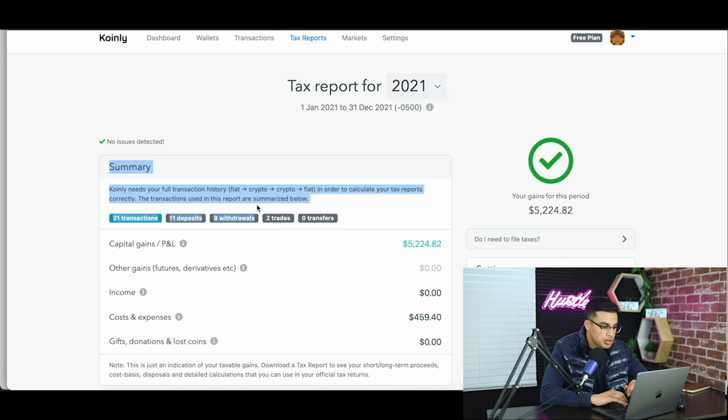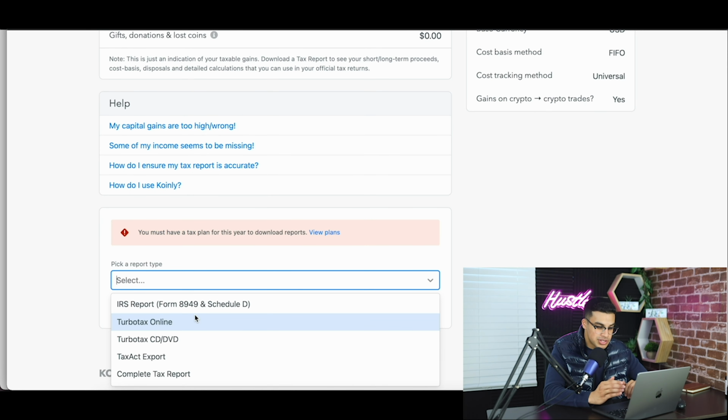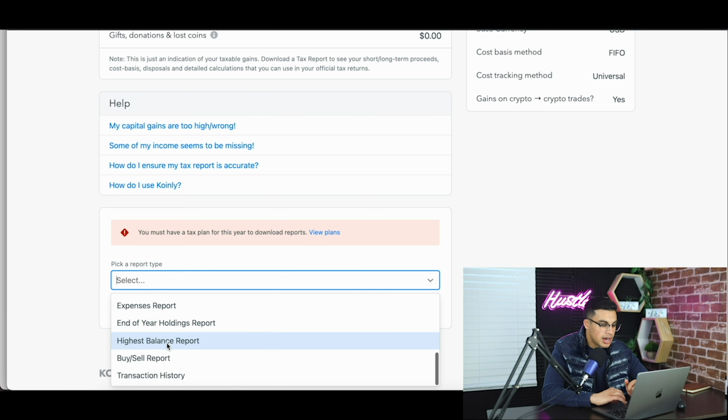All you're going to want to do is scroll down over here and choose the type of report that you want. Now they have a whole bunch of different reports that you guys can get. They have the IRS report, TurboTax Online if you guys use TurboTax, and a whole bunch of other stuff such as income report, expense report, transaction history, a whole bunch of different reports that you guys can get.